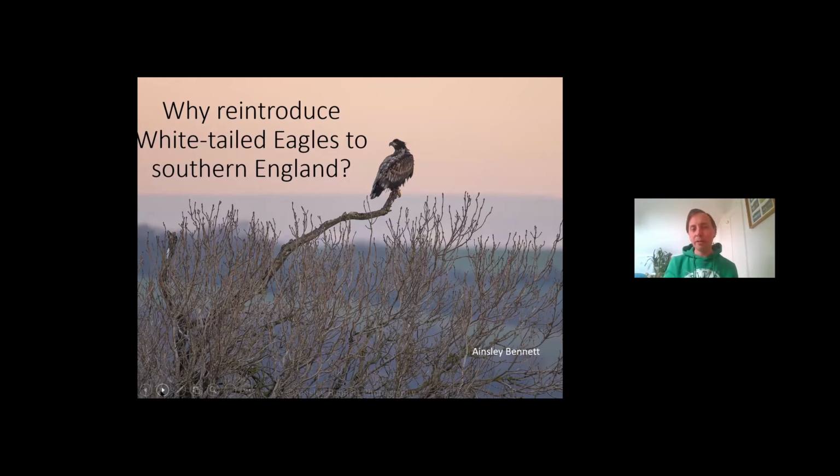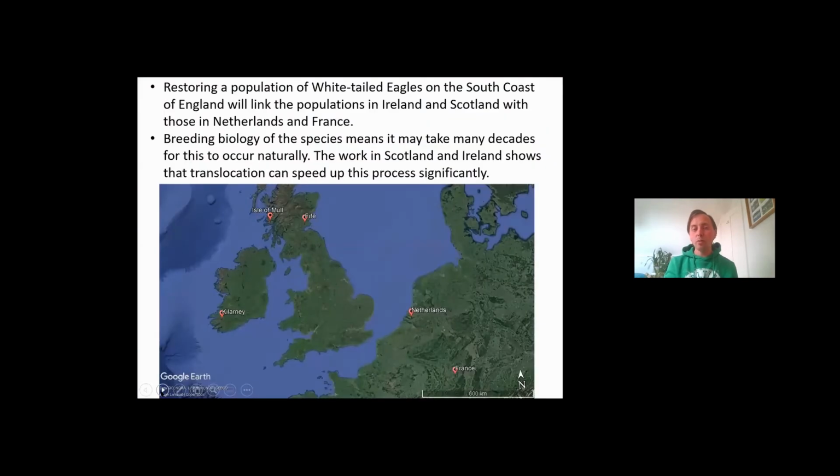But why are we talking about reintroducing them to southern England? This bird's well established in Scotland. It's got a population in Ireland as well. So it sounds like things are going well. So why bother? Well, it's a good question. But when you look at this map here, it gives an indication of where these established populations are in the UK and in Ireland, but also in Europe.